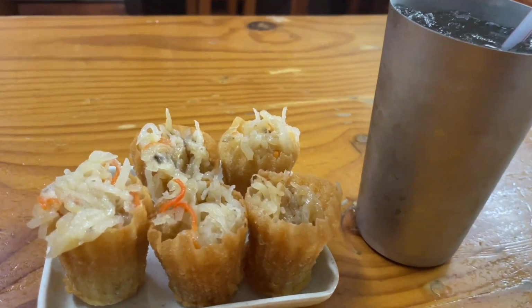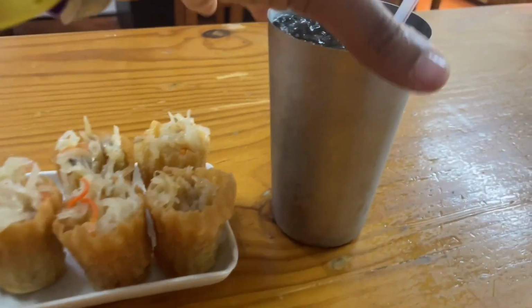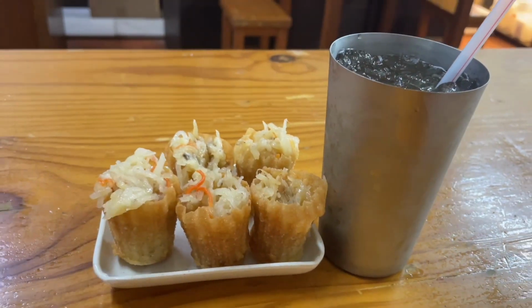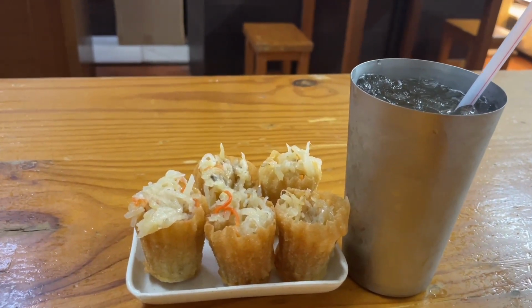Okay, this is the pie tea and the nutmeg juice. So we're going to see what this tastes like. Ooh, it's cold too. Yummy. And they told me to try the chapa tea. This is a pie tea. I thought it was sweet, but it's not sweet. It's more like egg roll filling inside a shell.